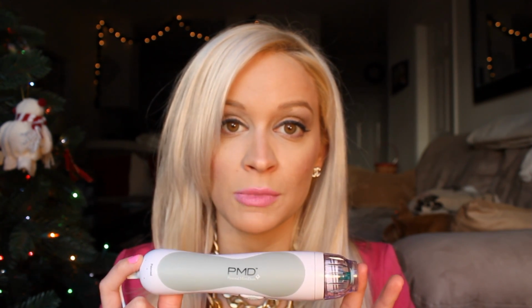I don't want you guys to think that this is just like a little drugstore toy that you can pick up. It is absolutely not. This is a very serious tool. This is going to give you the exact same treatment as you would get at an actual dermatologist's office. So if you go to your dermatologist and get microdermabrasion treatments, they're going to use a tool similar to this. And actually this PMD has proven better results than the microdermabrasion treatments at your dermatologist.